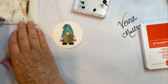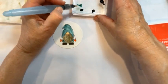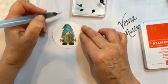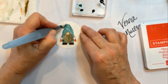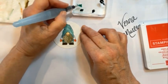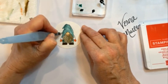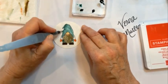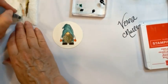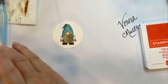Okay, and I'm gonna leave his sleeves white. I'm gonna do just a little more dark shading here. Okay. So he is done. Set this aside.